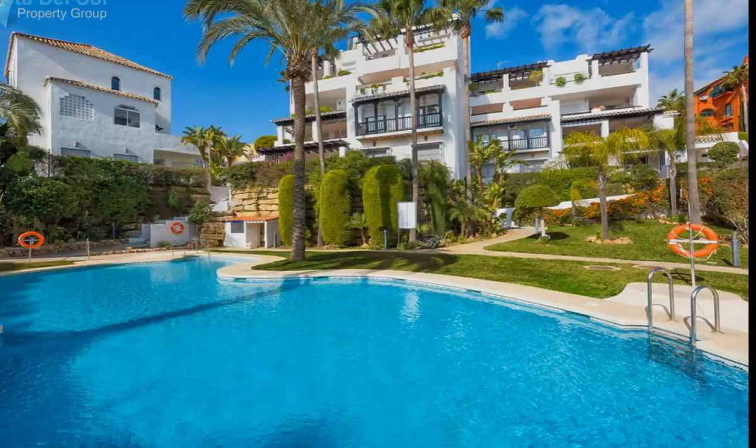There is also a large and covered terrace at the front of the property giving all-day sun, perfect for sun worshippers. A superb and spacious family apartment.